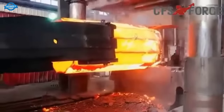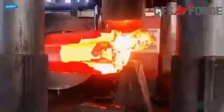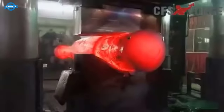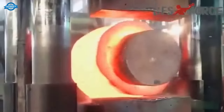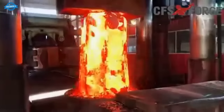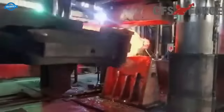One of the key advantages of open die forging is the elimination of defects found in casting blanks, such as shrinkage, gas holes, and porosity. As a result, products manufactured through open die forging exhibit higher mechanical properties. However, it's important to note that the shape and dimensions of open die forgings are primarily controlled by manual operation. Consequently, the size accuracy of the products is relatively lower, requiring larger machining allowances and higher working strength. Therefore, open die forging is mainly employed for single and low volume production.